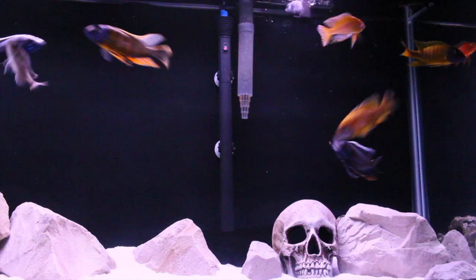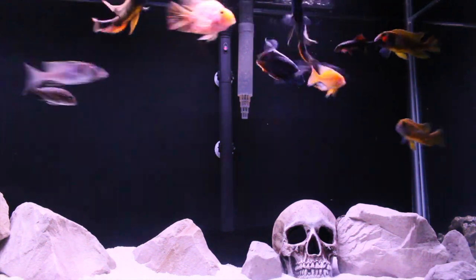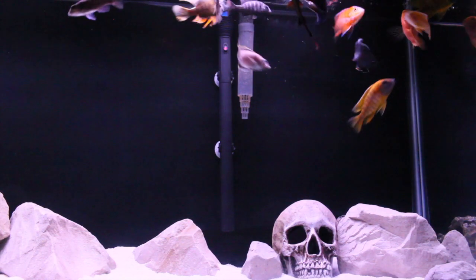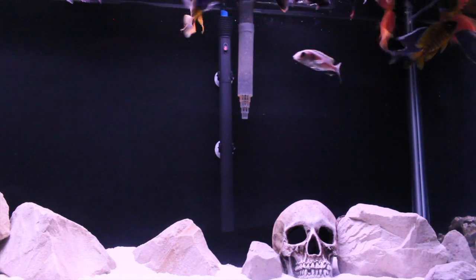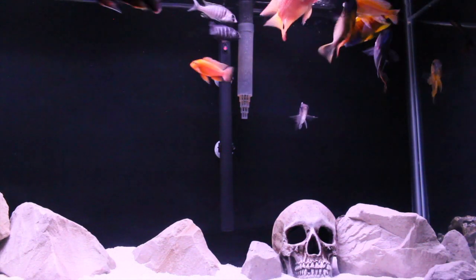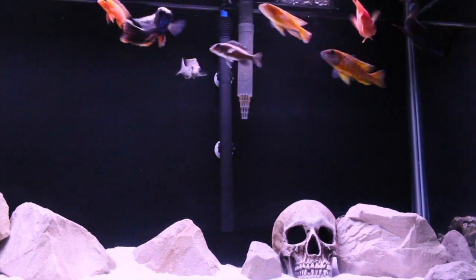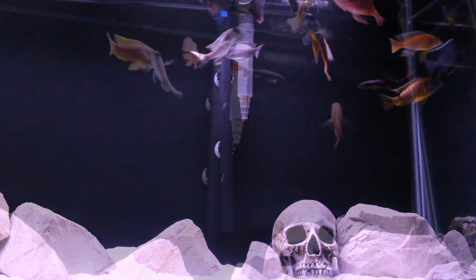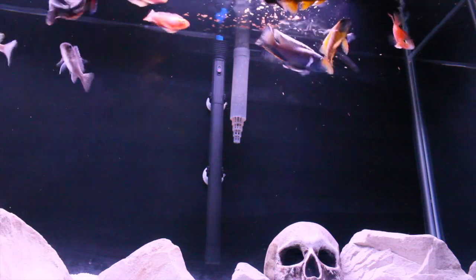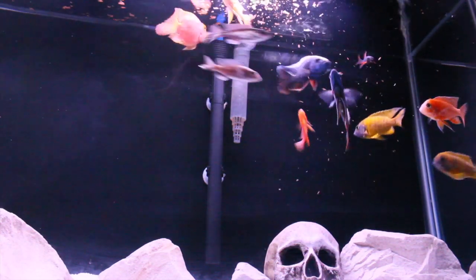So here's just a little feeding clip in the 55 gallon, and here I'm feeding a little bit of North Fin pellets, some NLS pellets, and then a pretty large quantity of Omega 1 Supercolor Flakes, which I've actually been feeding my fish now for about 2 or 3 years, and I find that it really helps with the coloration.